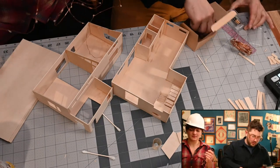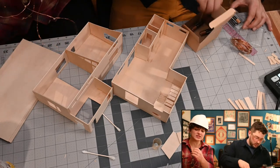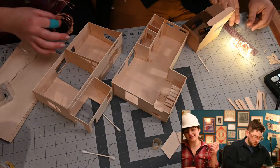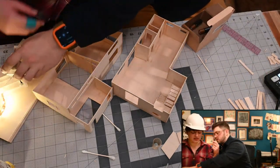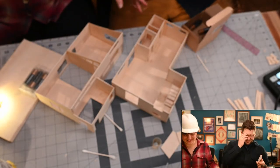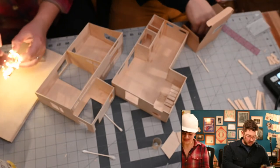So the last step in this little model is to throw little lights in it. You know what? We're going to pretend, because we don't have a roof on our front, that's glass. So yeah. Oh yeah, there's a big porch. Here you go. Was I not supposed to uncoil this? No. Yeah, go for it. You can do whatever you want it to. I'm doing it. I want it to be magical. Express yourself. That's what this channel's all about.